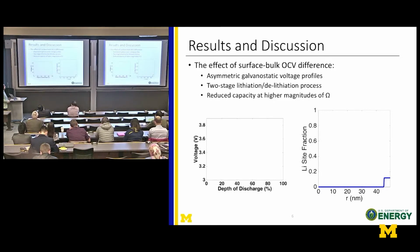So when I discharge the particle, as you can see here, the surface phase becomes lithiated first, and then the bulk phase. The reason is that, if you remember, I mentioned that the surface phase had a higher open circuit voltage. Therefore, thermodynamically, it is more favorable for the surface phase to become lithiated, and that's essentially what is happening here, until the chemical potential in the surface phase and the bulk phase are equal to each other, and that's when the bulk phase can also lithiate.